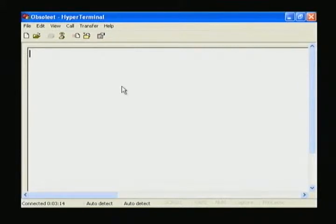Okay, so first when you open your HyperTerminal on Windows XP, you notice you won't be able to type anything. So you've got to turn on your serial modem, then you'll be able to type stuff like this. It's just garbage, just ignore this.